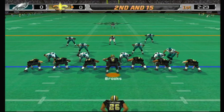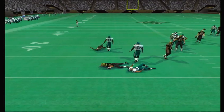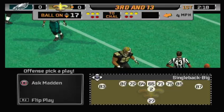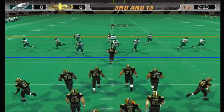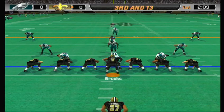The Eagles line up in a 4-3. Hands off to the tailback. Brown records the tackle. The corner played that very well and gets the tackle. Ball on their own 17. Horn is lined up on the right.